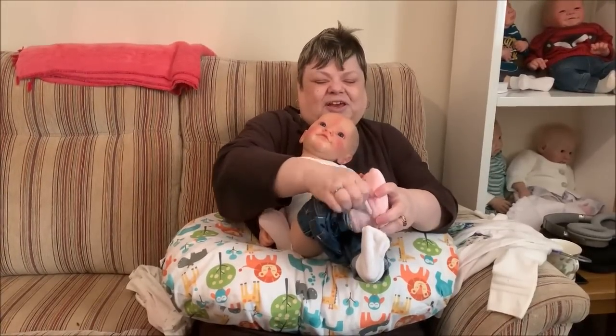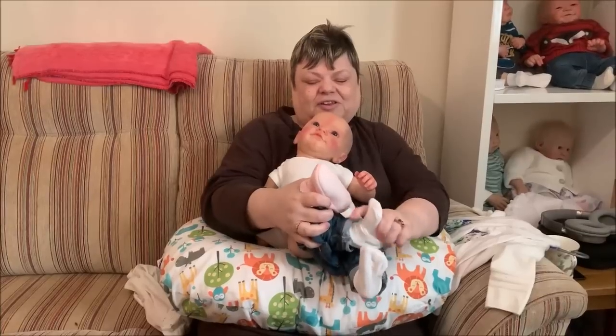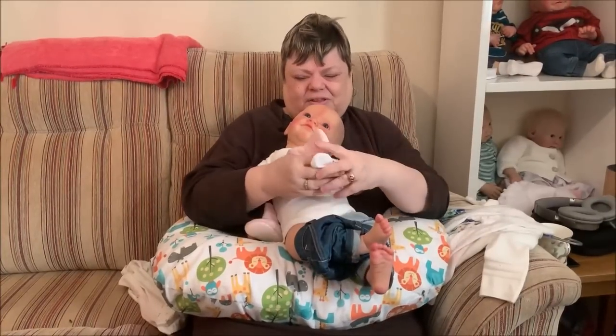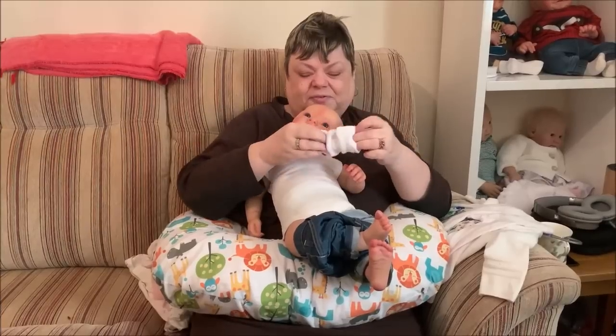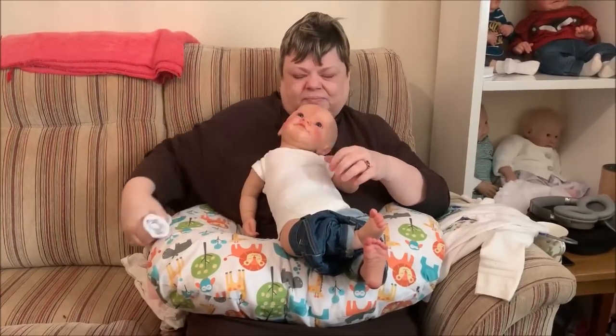Now I'm going to change beautiful Leona into a very cute little dress and cardigan outfit. So we're going to take her socks off as well. Okay, let's get these little sockies off. She always gets the most lovely little socks, Judy does. I can never find anything like this. They're just lovely and they always fit the babies.